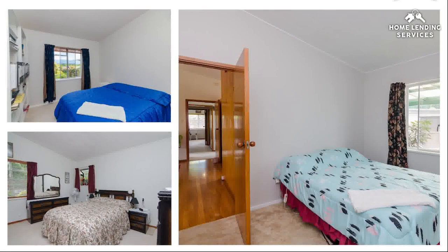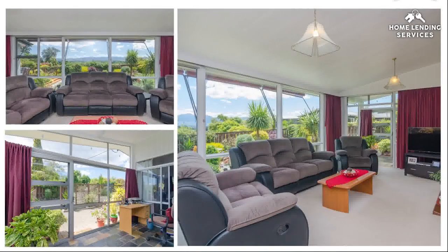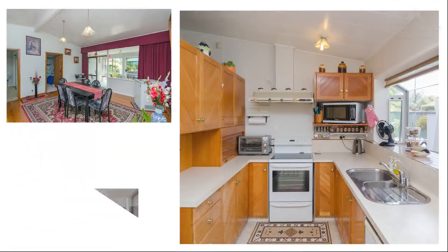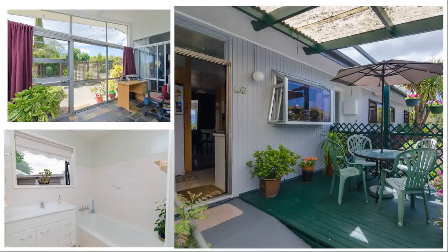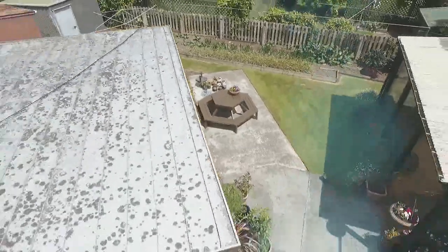The 1960s 150 square metre home features three double bedrooms, large main bathroom and great living options with separate dining and large lounge, both enjoying the benefits of the great sun and views. Added extras include large conservatory that flows out to private decking, partial double glazing, ceiling insulation, three heat pumps, second toilet off the main bedroom, and a sealed driveway with two-car garaging with workshop.